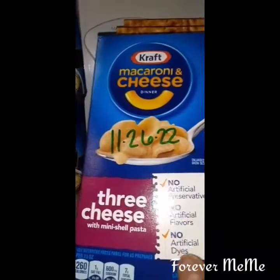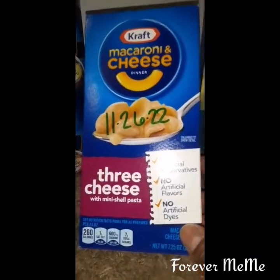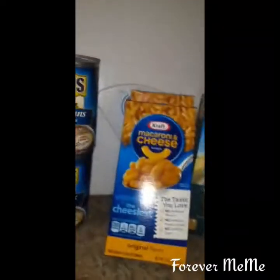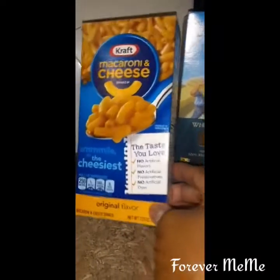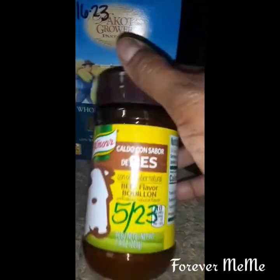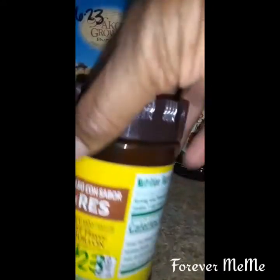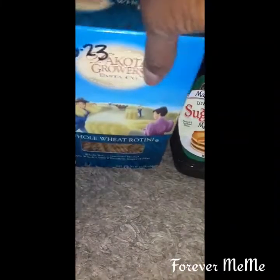I have 3 boxes of macaroni and cheese. I have the 3 cheese mac and cheese. I have 2 boxes of the regular mac and cheese. I have some bouillon, some beef bouillon. And it's good until 5:23. And I have some pasta.